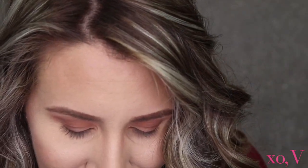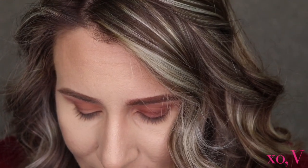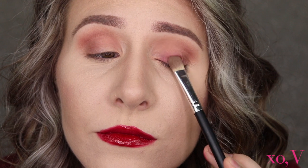I'm going to dip into the shade Solar and just lay that all over my lid. Again, tapping off the excess. It's like a little tiny bit of a sparkle waterfall when you tap it off, but not bad. That is so pretty. Oh my goodness, that's so subtly gorgeous. It's a pretty light plum coloring too.